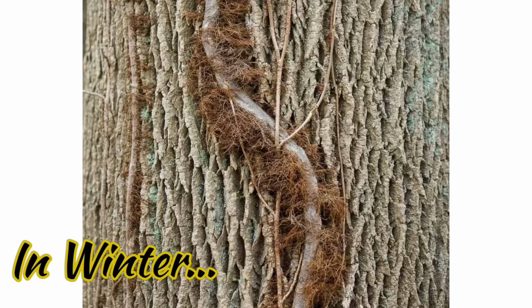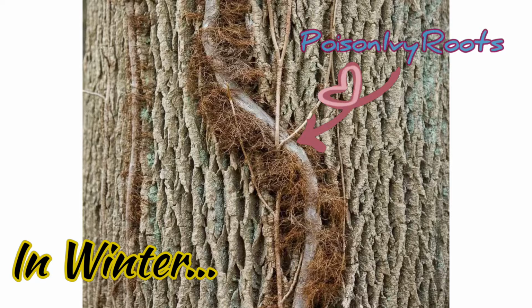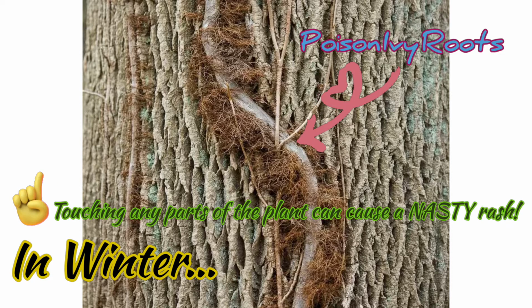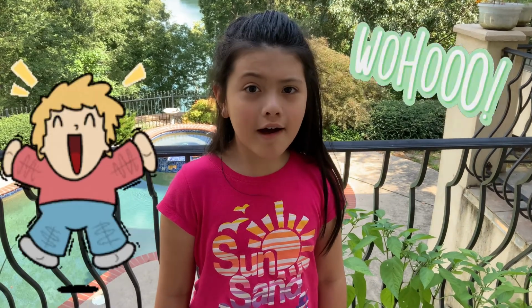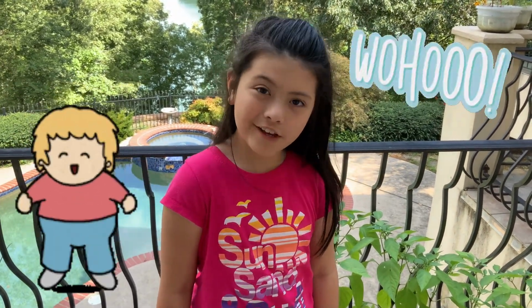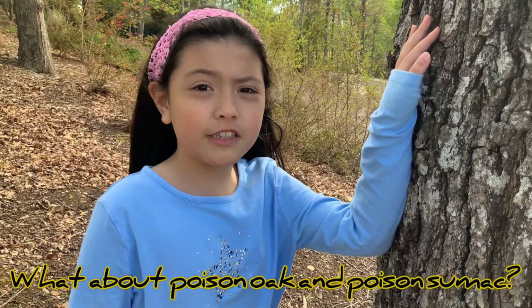In winter, poison ivy loses its leaves, exposing its roots, which can be bare or hairy. These roots can continue to grow and lengthen by attaching themselves to trees, walls, or ground cover. Remember, any part of the plant can cause a very nasty rash. Here, in this picture, you can easily see the poison ivy berries. Now you know how to identify poison ivy. What about poison oak and poison sumac?